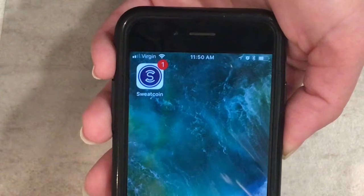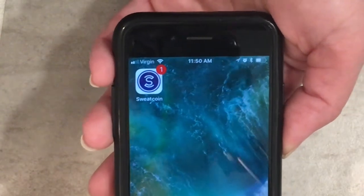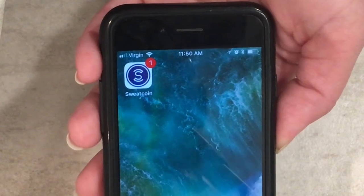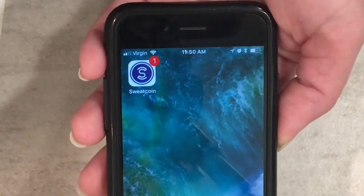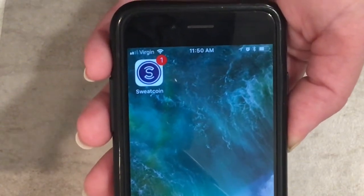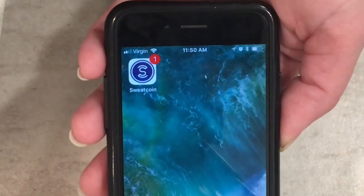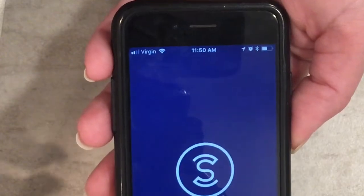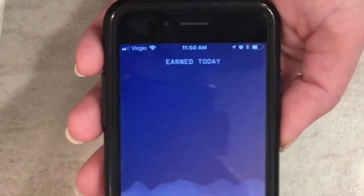It's Amber as always, and this is going to be another fun review for an app that I found that I really enjoy that I wanted to let you guys know about. This one is called Sweatcoin, and it's kind of a new app. It's all about walking outdoors, getting your exercise when you're at the gym.